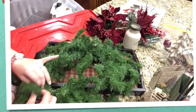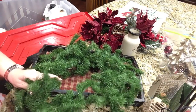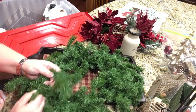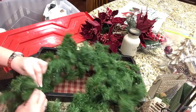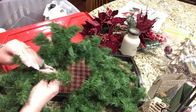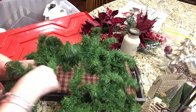Who knows in years past where this was, on my mantle, on a hutch somewhere, who knows? But trust me, it's been around for a long, long time. But I like to take some time just to fluff it out, fluff anything when I'm working with pine. Take a minute to fluff it all out and make it look as big as you can.